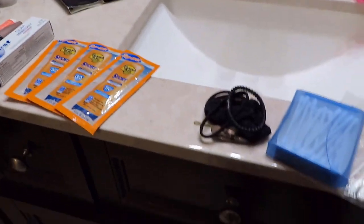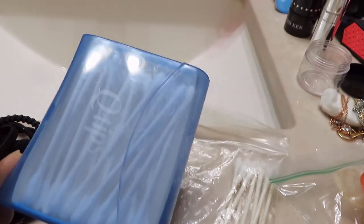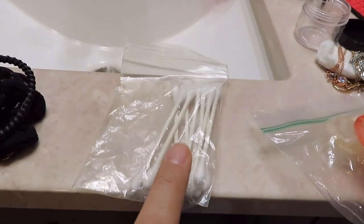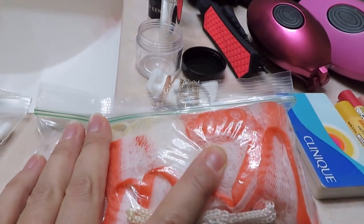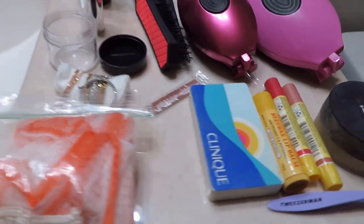So moving on to things that are not liquids, I just have some hair ties, I have some Q-tips, and this one's the one I normally would bring, but it's just a short trip, so I'm just going to bring this smaller one in a tiny little Ziploc bag. Then I have my body wash puff. I just put it in a Ziploc bag so I can compress it down, and if it's wet then it doesn't get everything else wet.